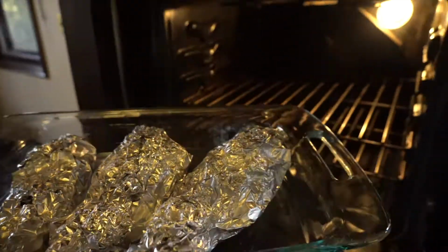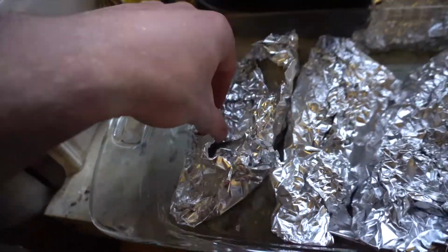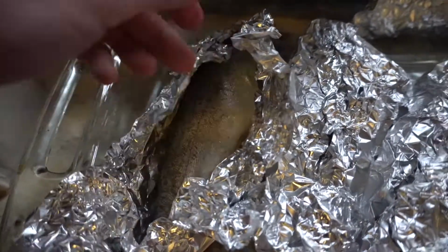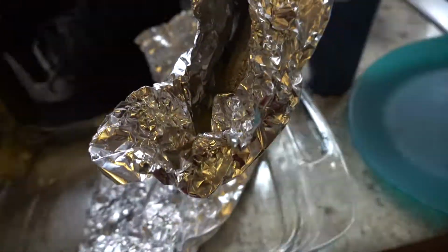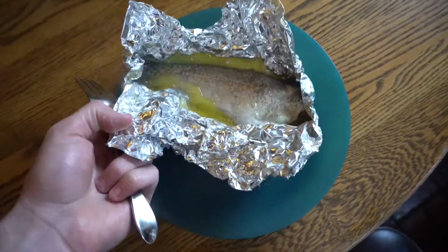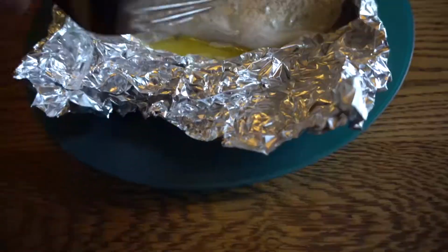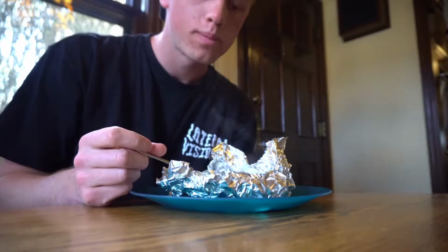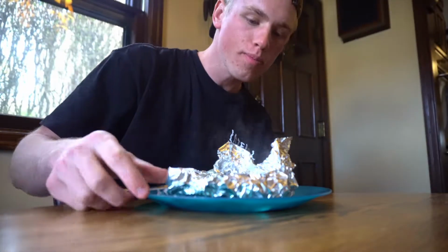All right, fish are going in the oven for 15 to 20 minutes at 400 degrees. All right, just took these guys out of the oven. I'm gonna open them up and check them out. This guy's looking good. Drowning in butter. All right, I'm gonna start with the small one. All right, I'm gonna dig in. First bite. Two thumbs up. Love how you use butter.